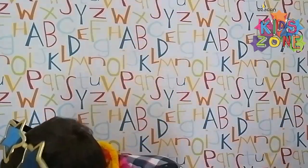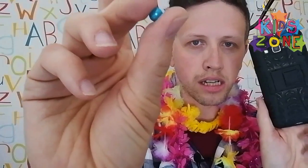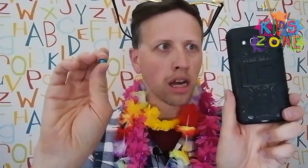But do you think it is worth more or less than this very precious, it's only small, but very precious little bead? What do you think? It's a little bead that came in a set. Do you think it is sparkly? Do you think this is worth more or less than this phone? It's an amazing little bead. What do you think? More or less?